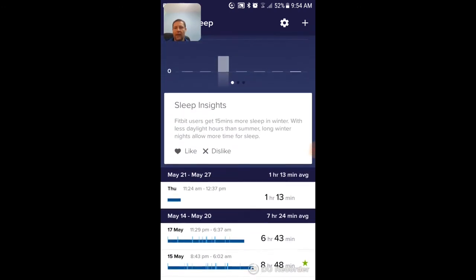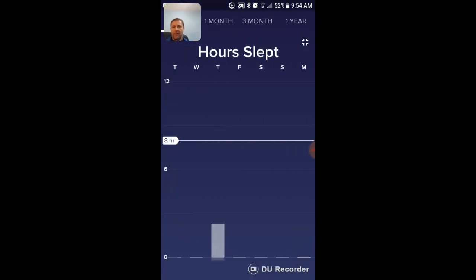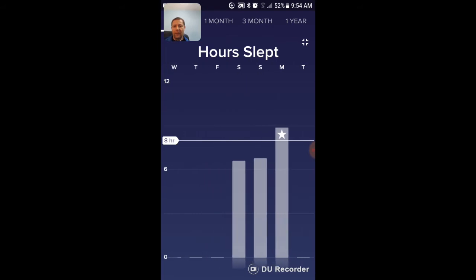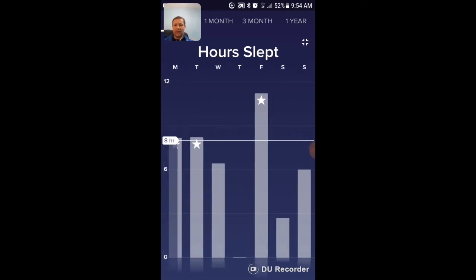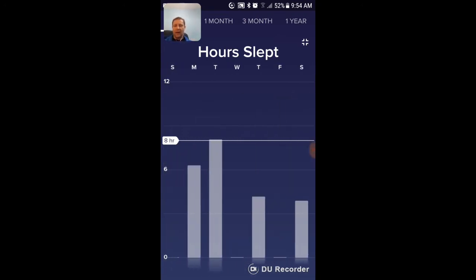So when you come down, you can click on that there, and you can scroll the screen left and right, and it gives you an average. Okay, so obviously I've typed in 8 hours. I'm gonna try and get 8 hours sleep a night, and that's gonna be the best thing for me. It really doesn't happen that way, I'm afraid, but I try and get as best I can, and obviously you can see I sleep a long time after long shifts.